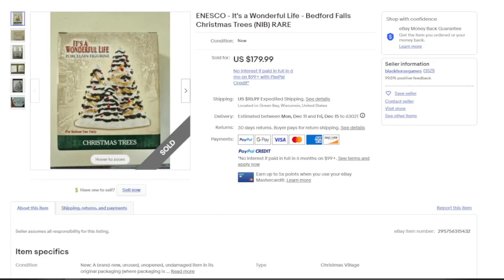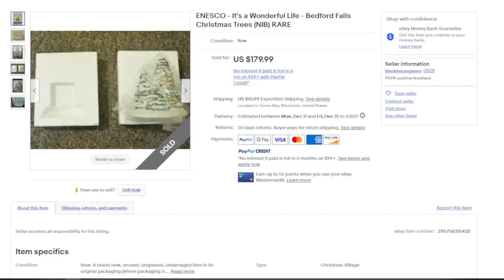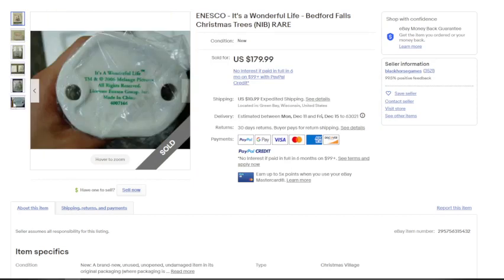All right, moving into another brand, and I think we're getting close to being out of the brands that are really there to look for, but this is made by Enesco. Now, Enesco is a brand that can have quite a bit of value, but they also have a lot of mass-produced items that aren't necessarily worth anything. In this case, it is the Bedford Falls Christmas trees from It's a Wonderful Life, and they have their original box, their original packaging. It does look to be new. This sold for $179.99 plus $10.99 shipping. But again, if you see this in person with this information on the bottom of it and it is not in the box, there is probably still some value there.